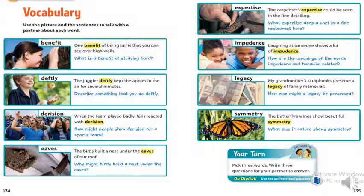What is a benefit of studying hard? So benefit is something good which happens due to something else. Let's look at the second picture. We can see that the boy is playing with an apple or a ball. The juggler deftly kept the apples in the air for several minutes. The juggler deftly, maybe it means talently, maybe having a certain talent.